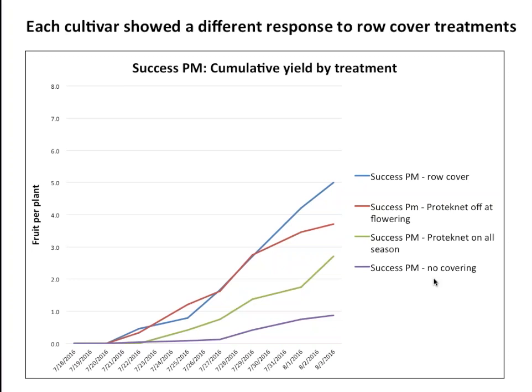And a different trial shows that this was all work that was done out of Michael Mazurek's lab. So at the previous, that row cover work and this different cultivar work, different cultivars showed a different yield response to row cover treatments. So here we have four different row cover treatments in each of the next few slides. It's going to be the same variety but different row cover treatments.